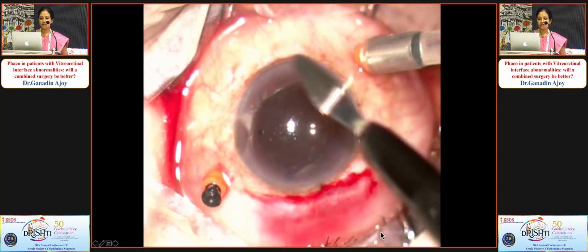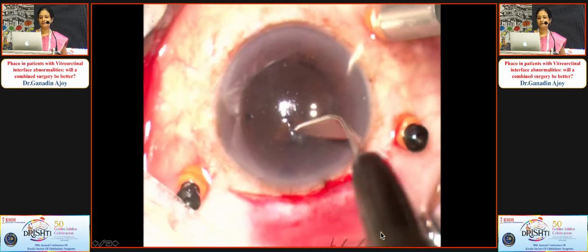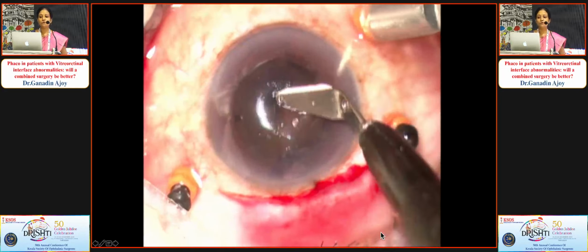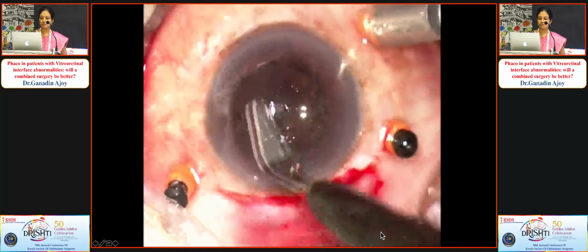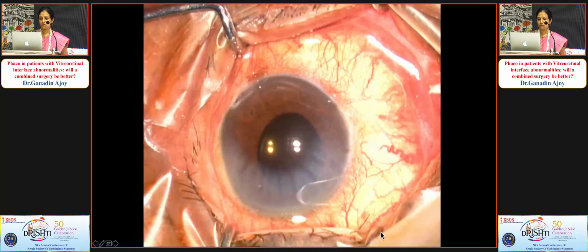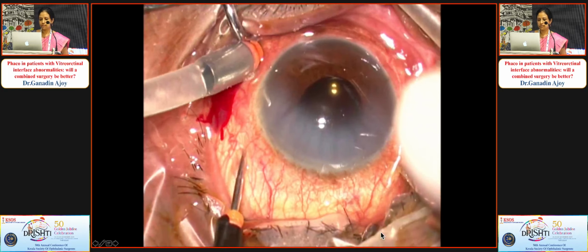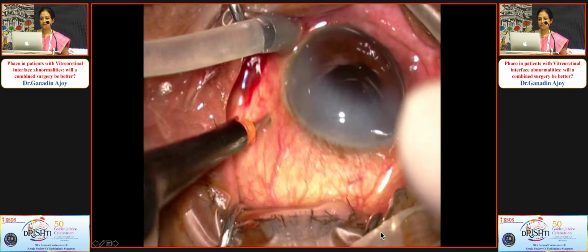So in this case, there is a corneal opacity, and we end up scraping the corneal epithelium. So far more steps are needed for us to see the posterior segment in cases of combined procedures. Now, you can see in this case, almost half the cornea has been hydrated post phacoemulsification.